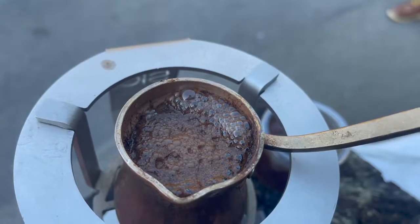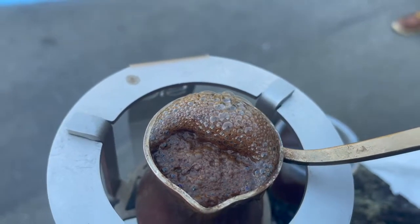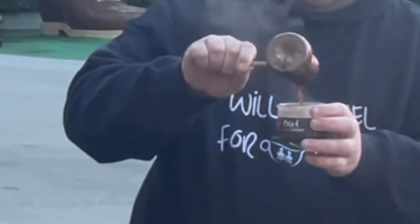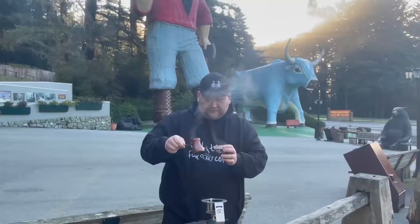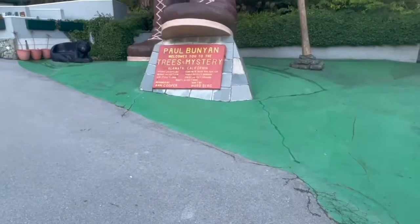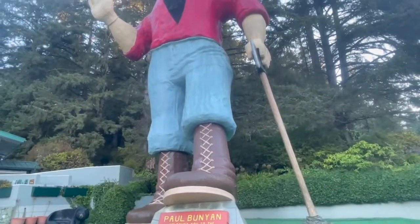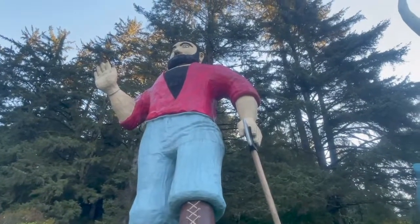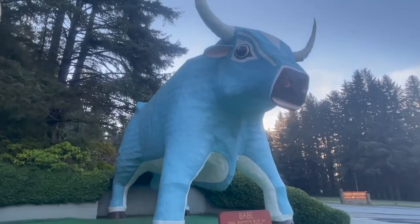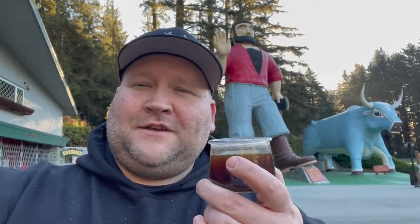Starting to boil up. And now, because the grounds are still in it, you gotta let it sit for a few minutes. All right, well, we went ahead and let the coffee grounds settle. Let's give it a taste.